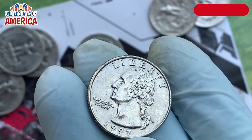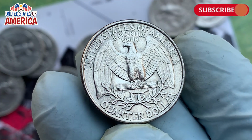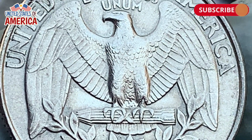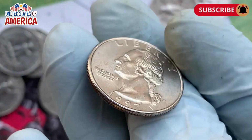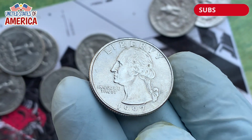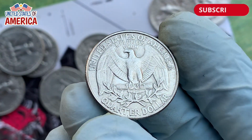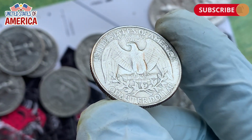Taken together, these three quarters, 1965, 1988, and 1997, paint a vivid picture of how seemingly ordinary coins can become unexpectedly extraordinary. Each holds a unique place in history, marked by design, production quirks, and the ever-changing tastes of collectors. Whether tucked away in an old coin folder or showcased in a high-end display case, these quarters remind us that value isn't always obvious at first glance, but it's always waiting to be discovered by those who know where to look.